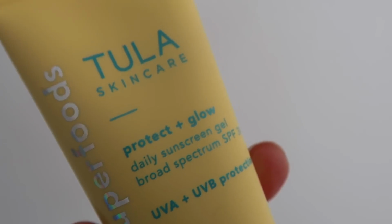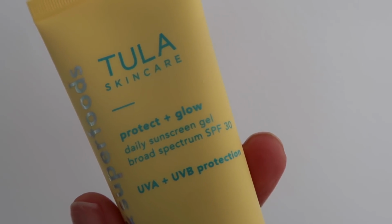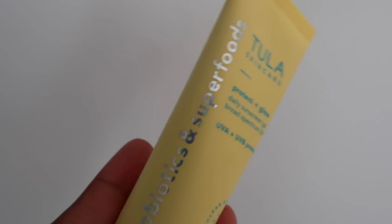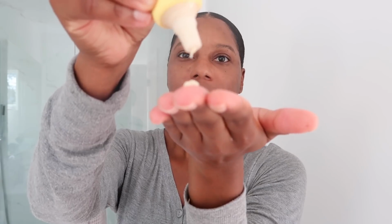And last but not least, we're gonna finish off with the Protect and Glow Daily Skincare Gel, which is an SPF 30. Y'all know, we gotta wear that SPF, make sure those dark spots don't get darker, make sure we are protecting our skin in this Miami sun.